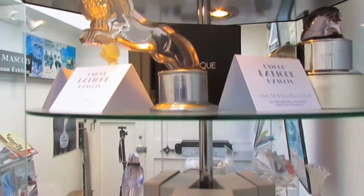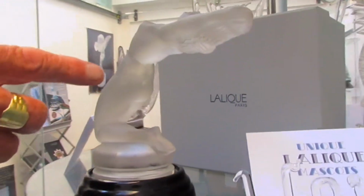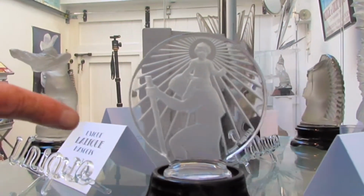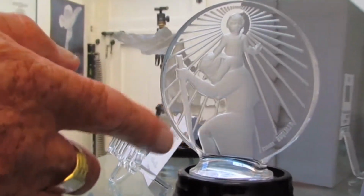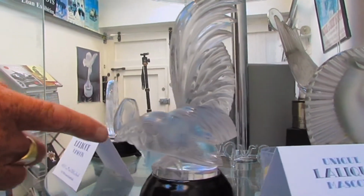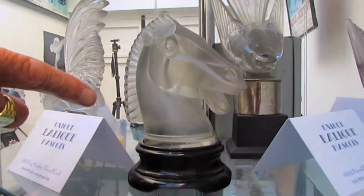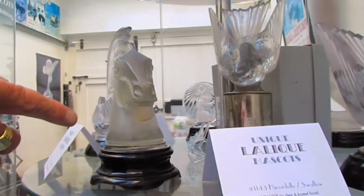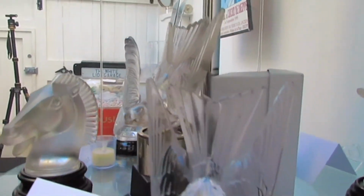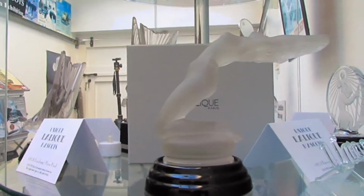Coming to the middle shelf, we have Crisis, which is a leaning back nude lady with flowing hair, which actually is very good as a car mascot. This is a St. Christopher, which is, as we all know, protection for driver and passengers in a car. This is the full cock, called a coq nain or a dwarf cockerel. This is called Longchamp, the French racecourse. It's the horse's head, of course, and it's Longchamp B. There is an A, we'll come to that later. The bird here is a swallow, which is called Hirondelle in French.